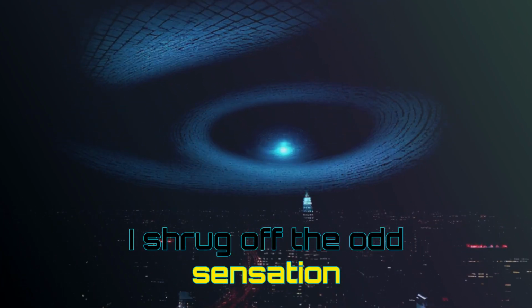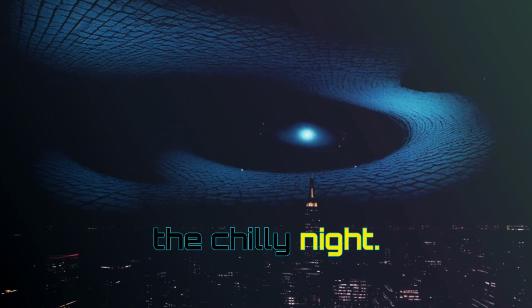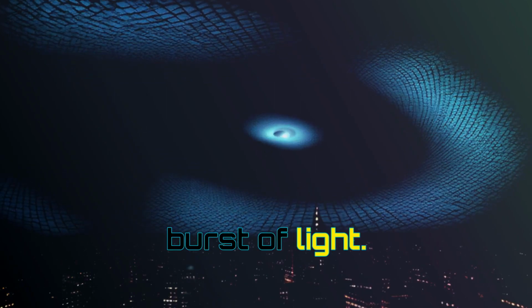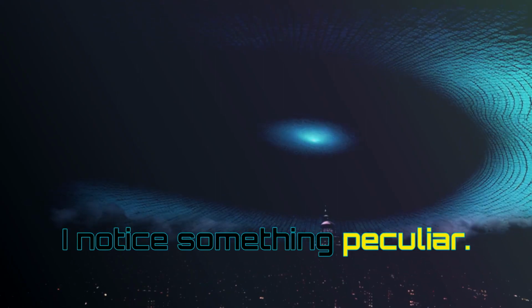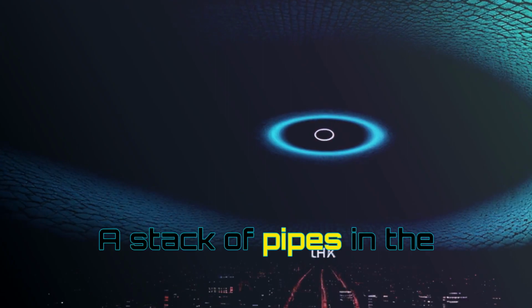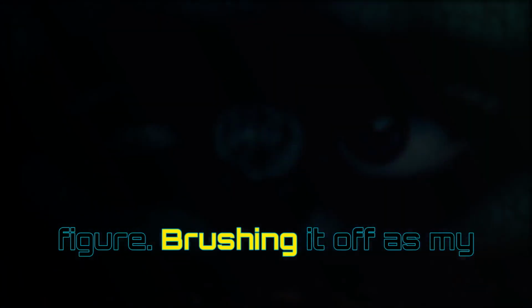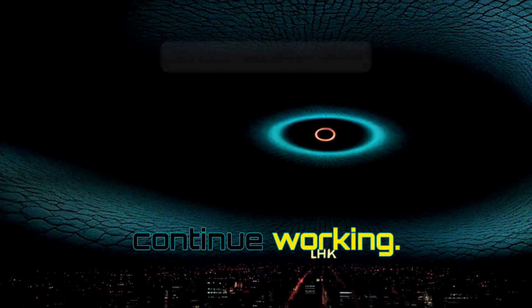I shrug off the odd sensation from my workstation and decide to take a break, stepping outside into the chilly night. The parking lot under the flickering streetlight appears to sway with each burst of light. Out of the corner of my eye, I notice something peculiar. In between the bursts of light, the shadows aren't where they should be. A stack of pipes in the distance appears hazy, almost as if obscured by a large figure. Brushing it off as my tired mind playing tricks, I return inside and continue working.